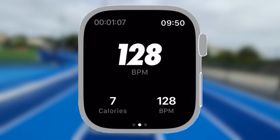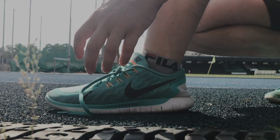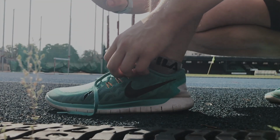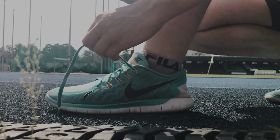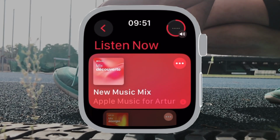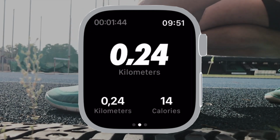I like, for example, to focus on my heart rate and burned calories. The app uses the Apple Watch's heart rate sensor to track your heart rate throughout the run, providing insights into your performance and intensity. If you have an Apple Music subscription, you can seamlessly integrate your Apple Music playlist into the app, making it easy to listen to your favorite songs while running.